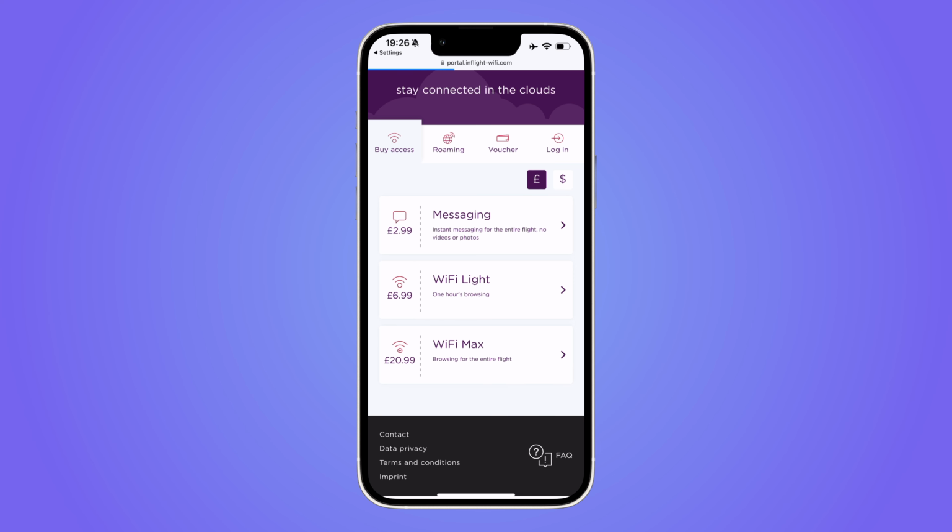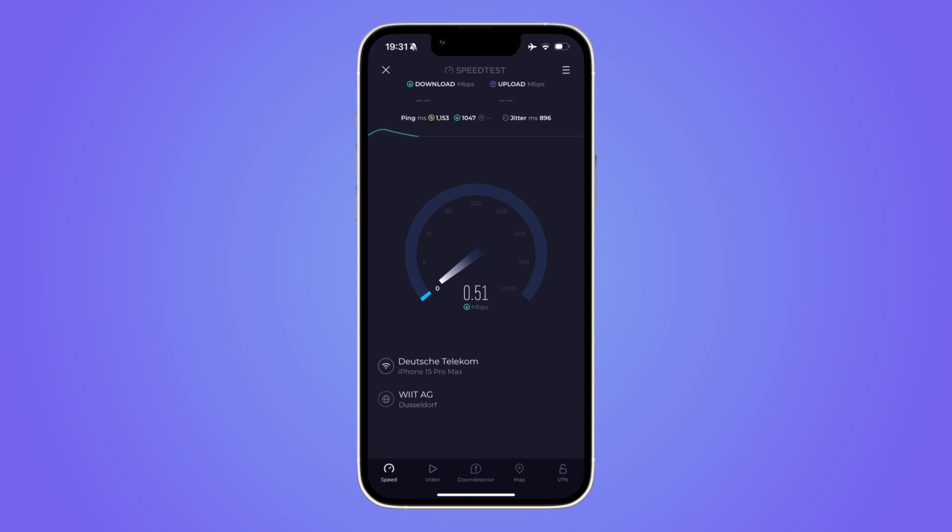Wi-Fi was available for a fee. At £21 or $27 for the entire flight, it was pretty pricey. And the download speed wasn't great.